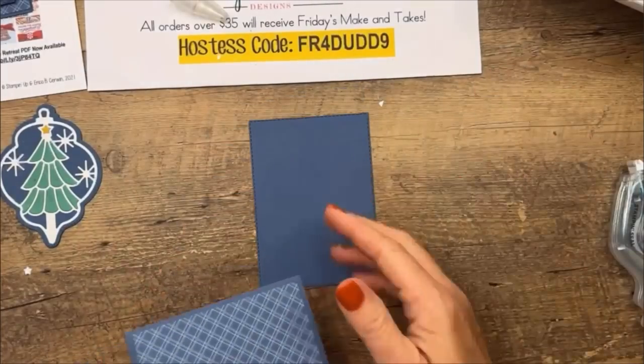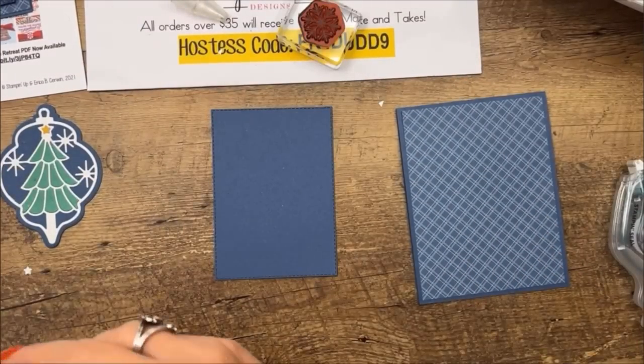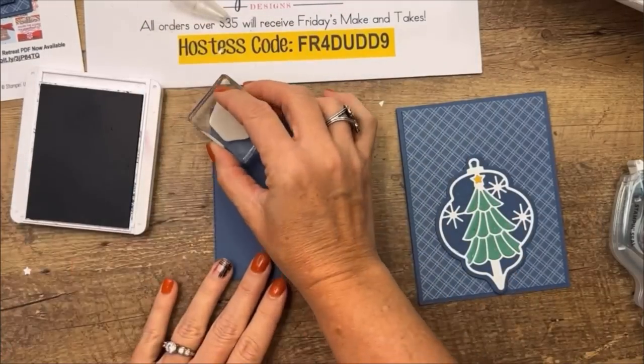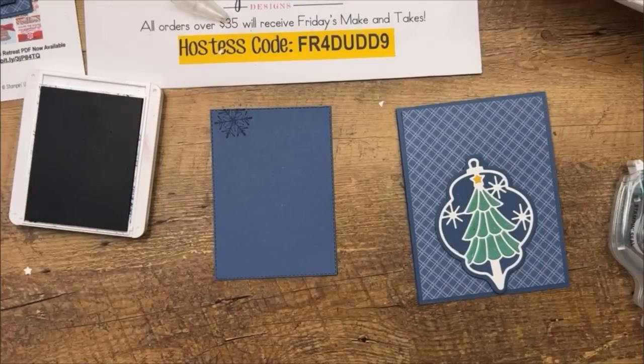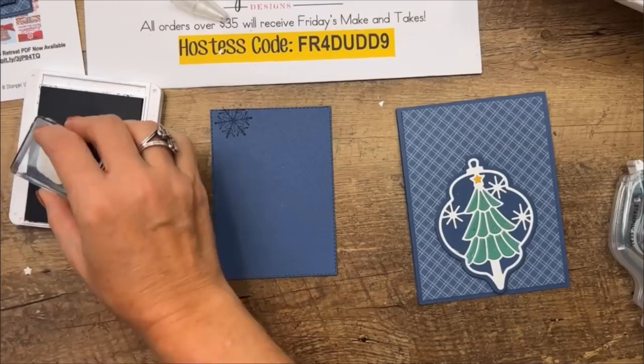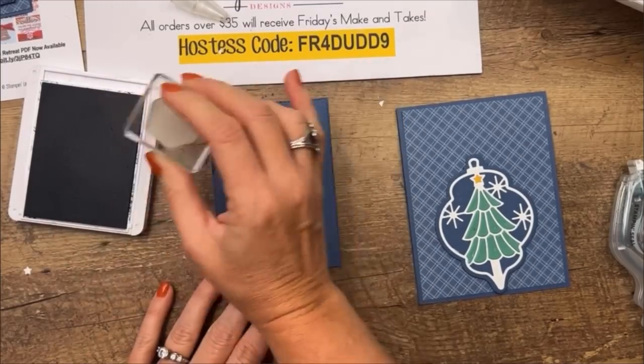I have cut out a stitched rectangle from Misty Moonlight as well. And I've got my snowflakes from, what's this bundle called? Mary Snowflakes. It has the stitched snowflake dies that I love.